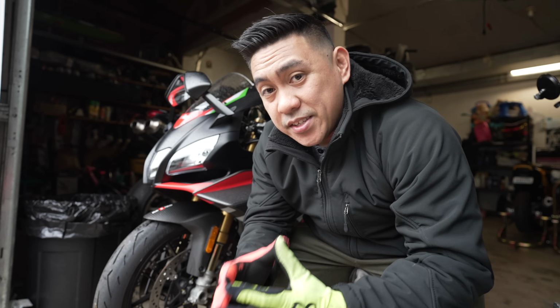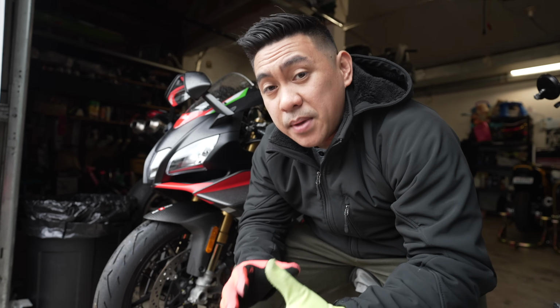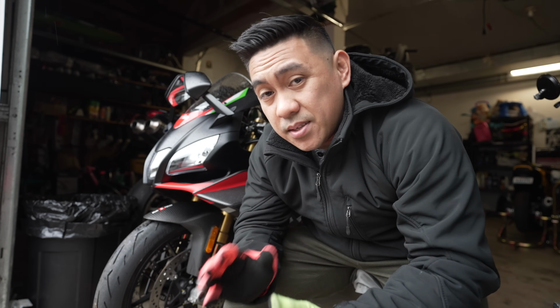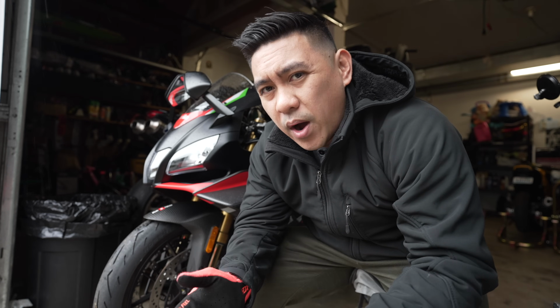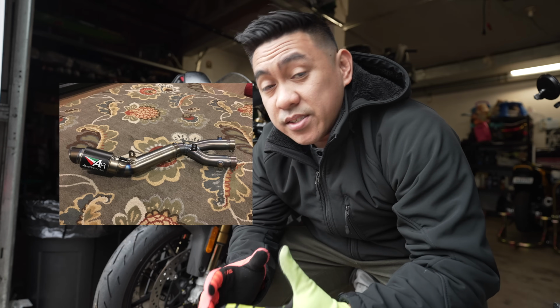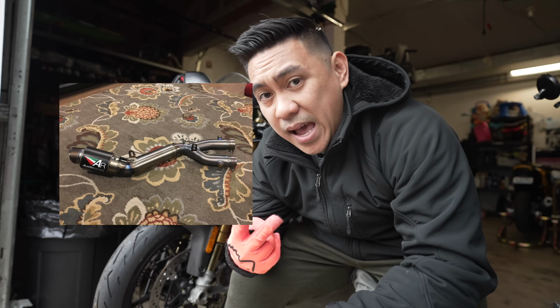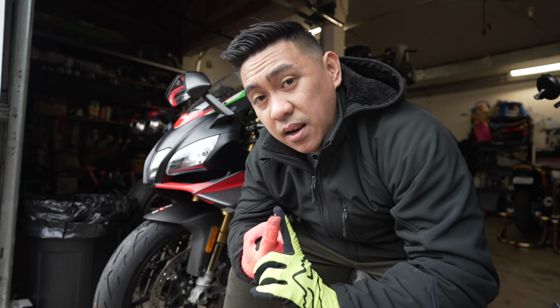Now while we're on the topic of exhaust, some of you guys may want to reach right at the top of the shelf for a full exhaust system. But did you know that some sport bikes really only require a 3/4 system? A 3/4 exhaust system is essentially just a catalytic converter delete. The two that I know of right off the bat are the RSV4 and the 2015 and up R1s.